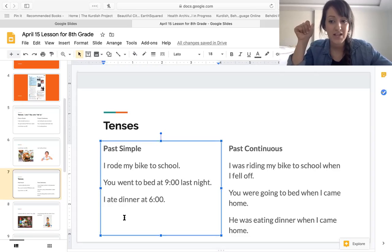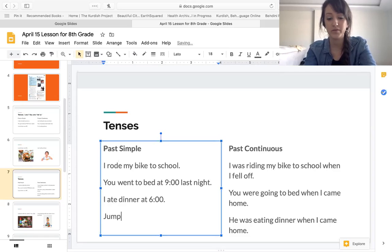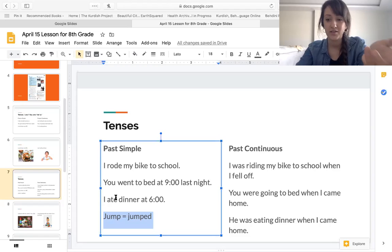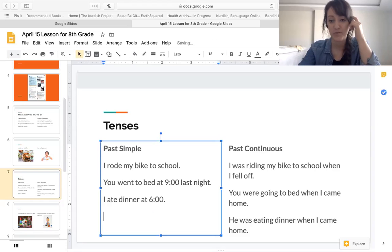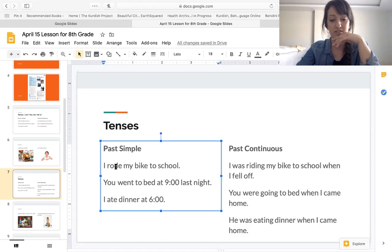Most verbs, if they are in the past tense, we simply add ed. For example, I could say jump in the present, jumped in the past. We add ed. Most verbs, we simply add ed. But there are also many verbs that are irregular. So ride, rode, go, went, eat, ate, read, read, write, wrote, drink, drank. Those verbs you will just need to memorize and remember. They are not regular or normal, they are irregular. So past simple tense is something that happens in the past. All we do is change the verb from present to past.